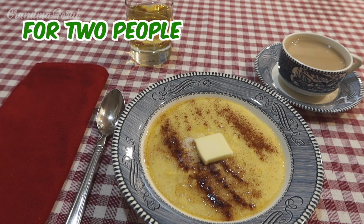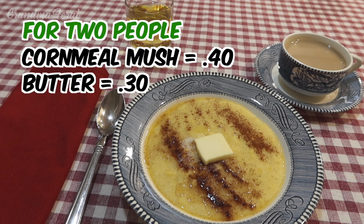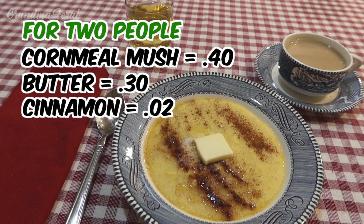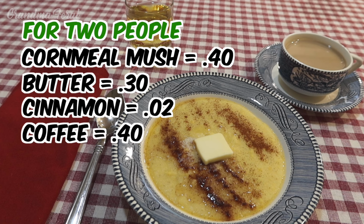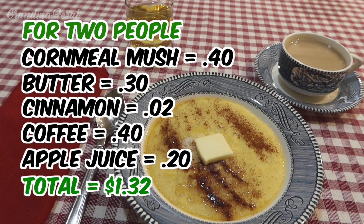For 2 people, the cornmeal mush costs 40 cents, the butter costs 30 cents, the cinnamon costs 2 cents, the coffee costs 40 cents, the apple juice costs 20 cents. The total for breakfast was $1.32.